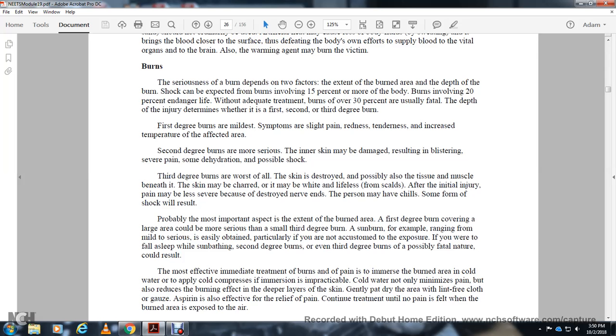First degree burns are mild. The symptoms are slight pain, redness, tenderness, and increased temperature of the affected area. With second degree burns, the inner skin may be damaged, resulting in blistering, severe pain, dehydration, and possible shock. Third degree burns are the worst of all. Skin is destroyed, possibly the tissue and muscle beneath the skin, which may be charred, though there may be whiteness and lifeless areas. After the initial injury, the pain may be less severe because of the destroyed nerve endings. The person may have chills, and some form of shock will result.